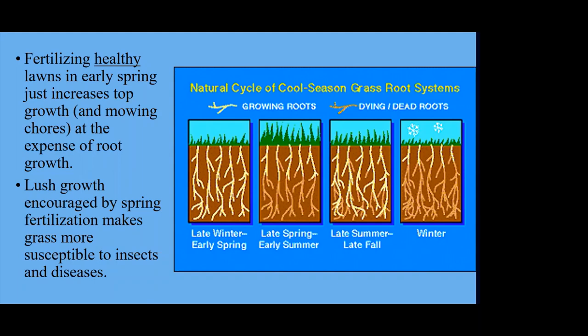Late summer, early fall, you have a nice deep root system again, and the top growth sort of stays medium. And then when it starts to go dormant, both the top and the bottom will mirror each other again. So whatever you see on top, how high your grass is, that's how deep your roots are. Next, please.